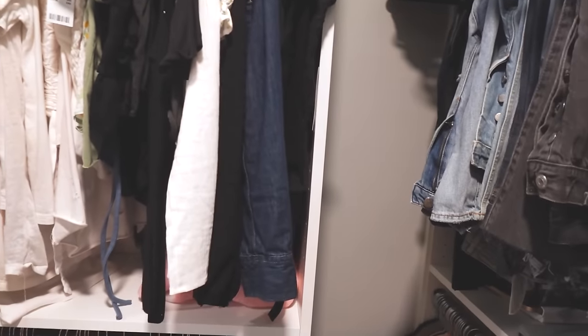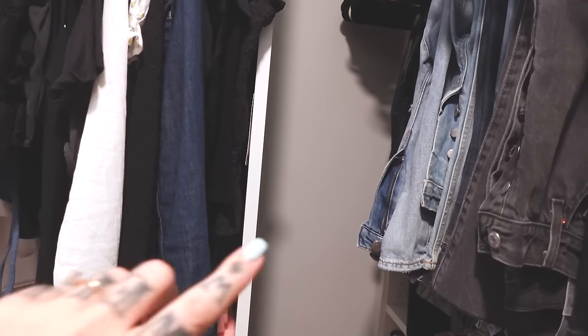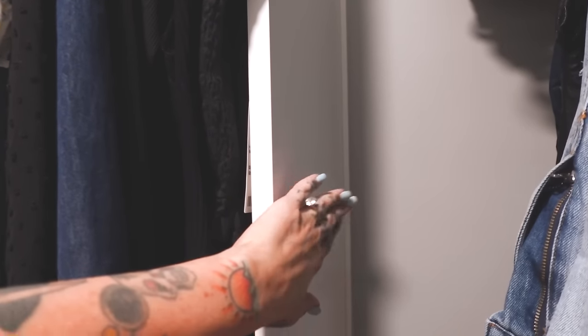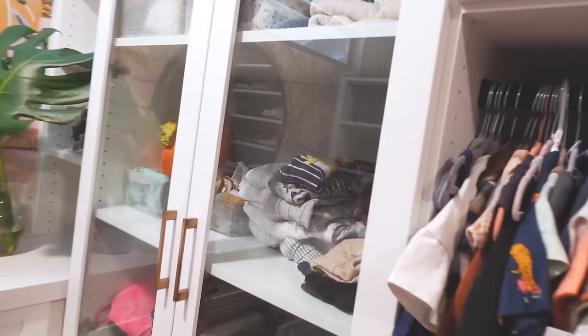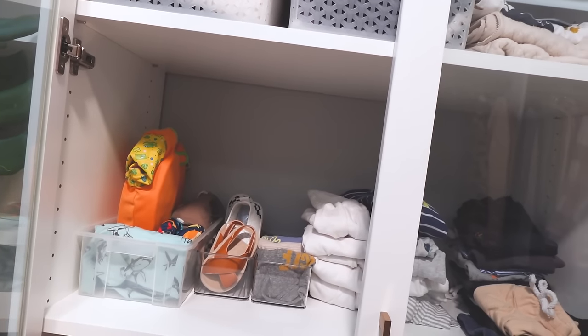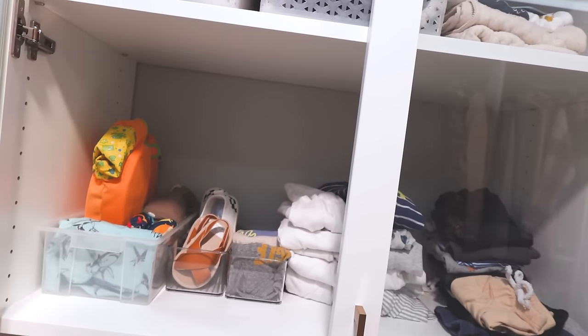So another thing that I did in here that I wanted to mention that I think looks really good is, see the color I painted the wall? I did a gray. I just think that the contrast between the white and the gray looks really good, and you can see it through the cabinets here. I saw that on Pinterest and I definitely stole a page out of their book and did that because I thought it was a great idea.